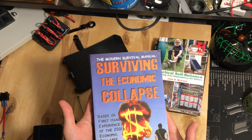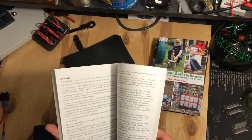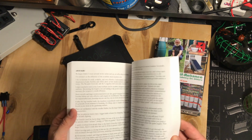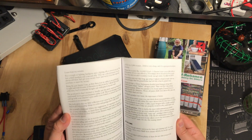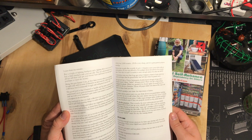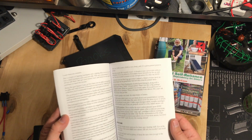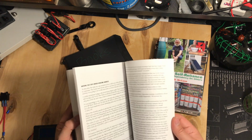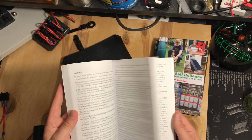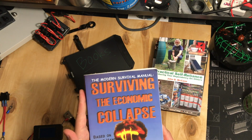A couple of notes for this: it goes into a lot of detail about weapons. There are dozens and dozens of pages about guns, ammunition, different kinds of ammunition, how to stock them, what kind of ammunition is good. So if that's not your thing, then half of the book is probably not really relevant to you. But it also goes into topics that the others absolutely don't.